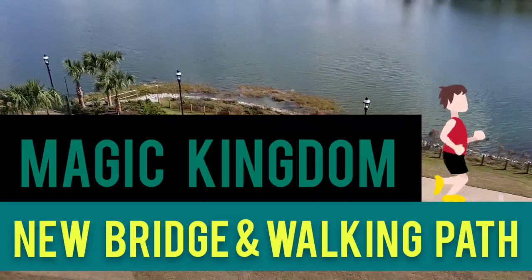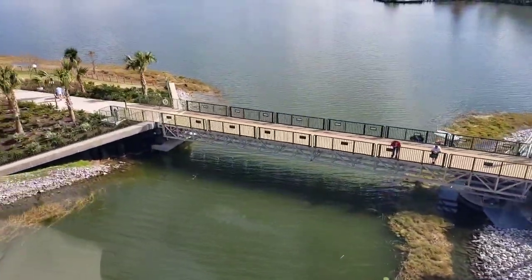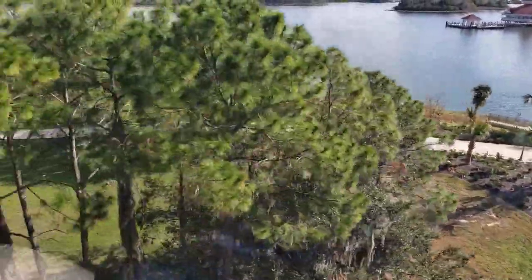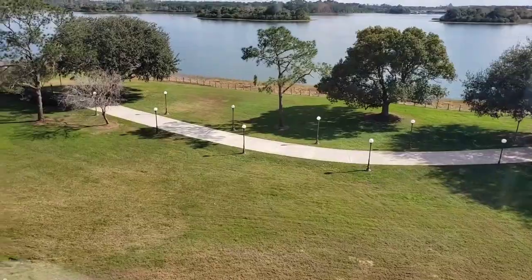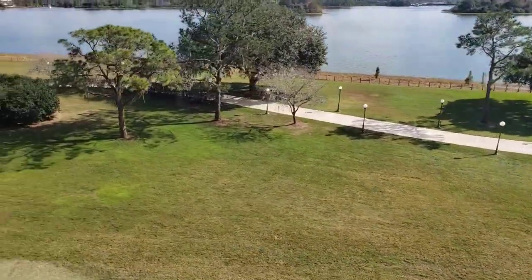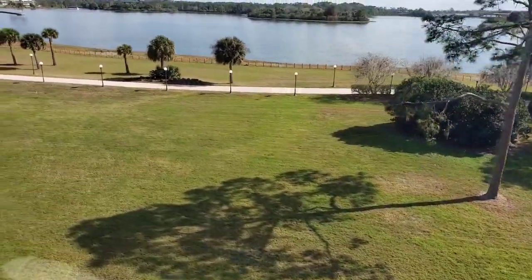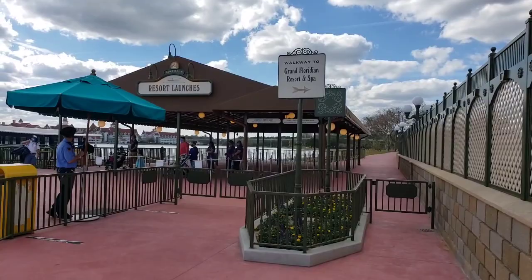There is a new bridge and walking path between the Magic Kingdom and the Disney's Grand Floridian Resort and Spa. Opened a few weeks ago, and I had a chance to get out there and explore it for the first time. It's a really beautiful walk, and I can't wait to share it with you here on the Disney blog. So let's get down on the ground, and we're going to start at the Magic Kingdom and work our way over to the Grand Floridian.